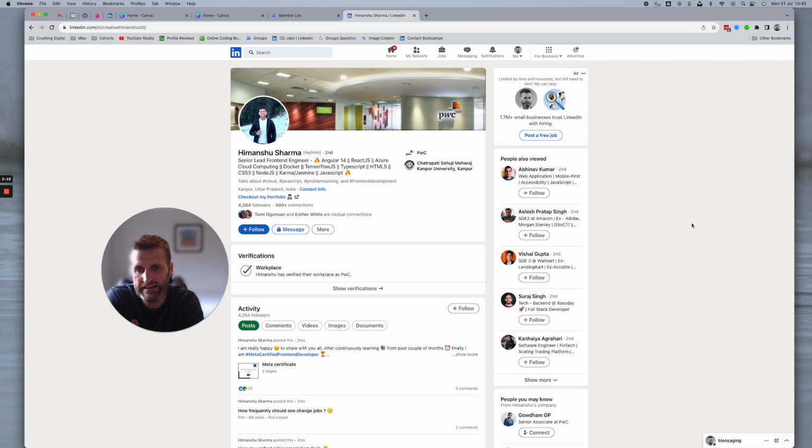Then I get down to the headline. Senior lead front-end engineer. Great. Angular. Awesome. React. So this always makes me go, do you want to do Angular or do you want to do React? Now you said Angular on the thing, so I'm assuming you want to do Angular. But as always, I want to be clear, this is what a recruiter's thinking. If I jump on this call and interview you and you go, I don't want to use Angular anymore, I'm all about React now, then I'm going to cry inside. And I need to get you off the call as fast as possible.